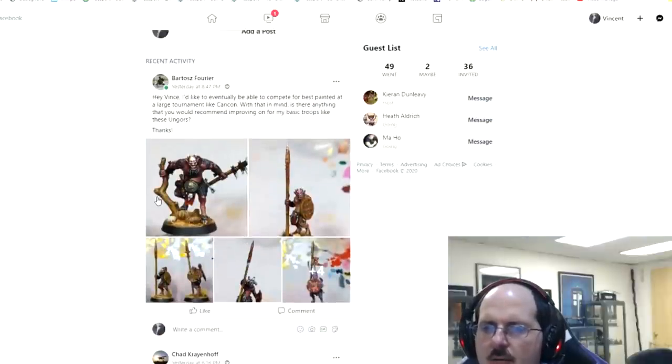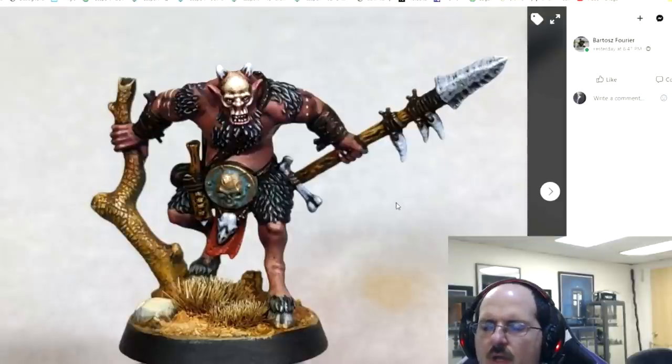All right. Last up, Bartosz. Eventually be able to compete for best painted at a large tournament. With that in mind, is there anything that you would recommend improving on for your basic troops like these Ungors?